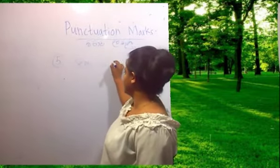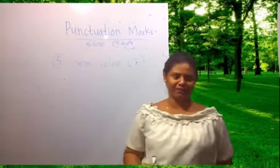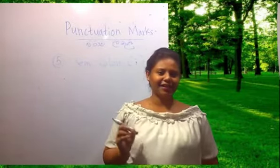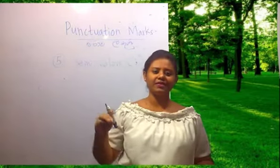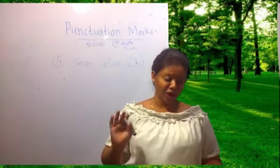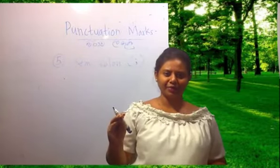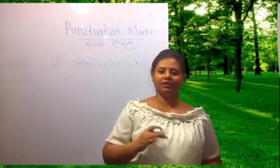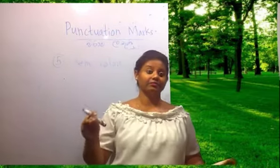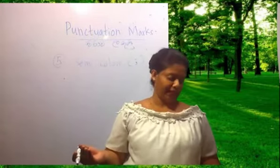Semicolon. Now semicolon means a dot and a comma. Why do you use a semicolon? We use a semicolon to separate the ideas of the same group. Now it denotes a greater pause than that of a comma. When a sentence is very long and needs a pause, we sometimes use it.